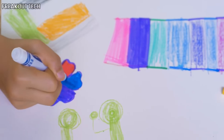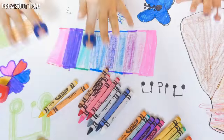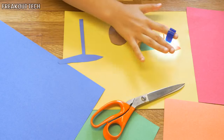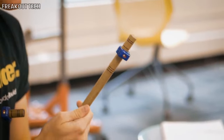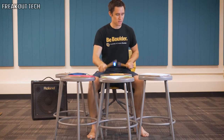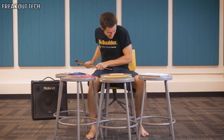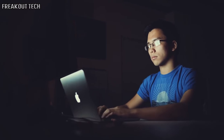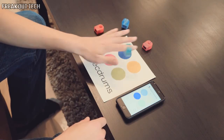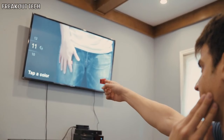Choose any sounds or create your own. You can even use Specdrums to create a virtual drum set. With our open source code, you can use your rings for game development, home automation, and gesture recognition.